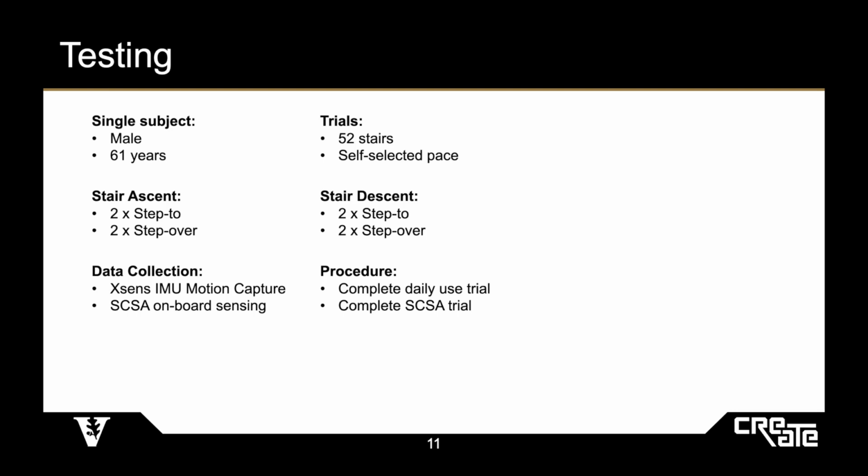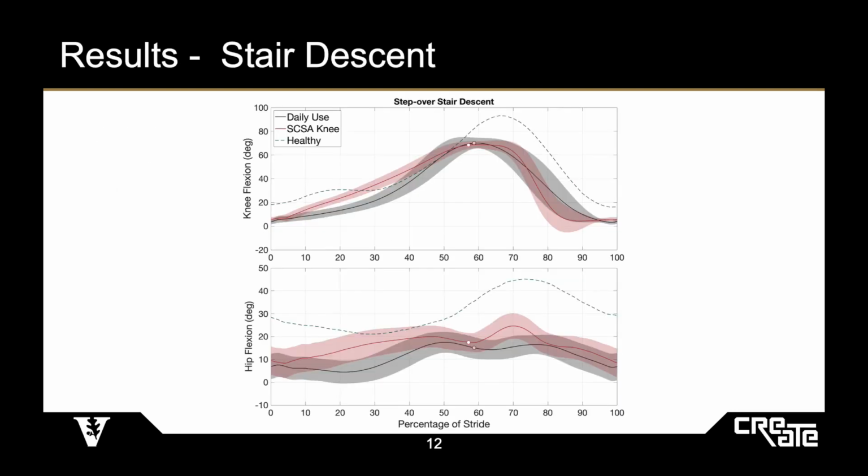This process was repeated 2 times for both step-to and step-over ambulation. This was done first with his daily use device and then performed on our knee. In all cases, the subject was allowed to use handrails to better reflect how he would perform these tasks in his daily life. Because modulated damper knees allow users to descend stairs easily without power addition, our primary goal for stair descent was to show that our device was capable of providing the same smooth dissipation as these devices.